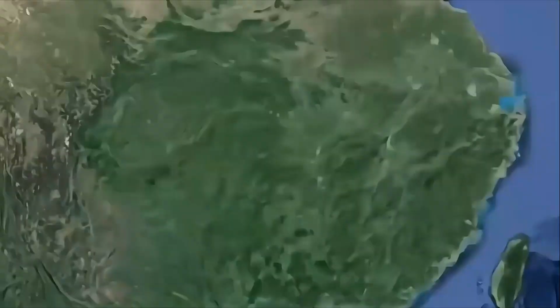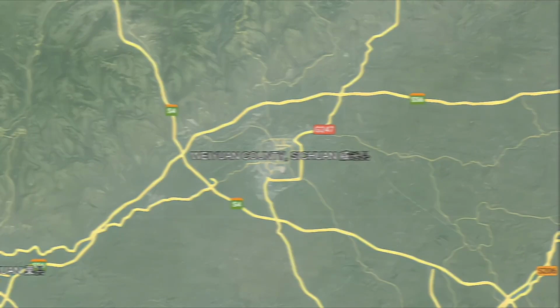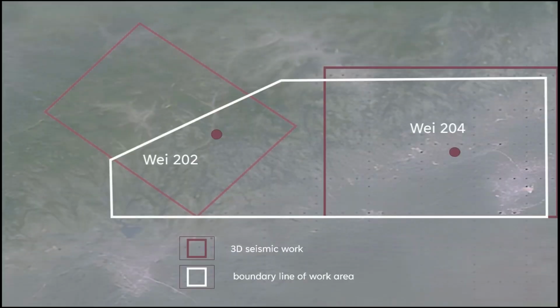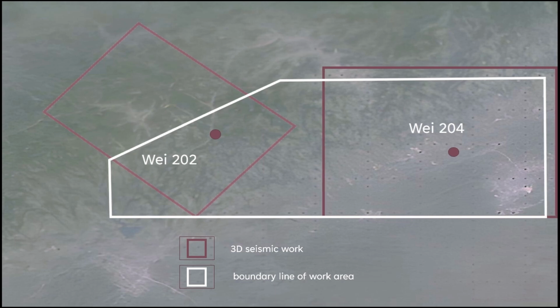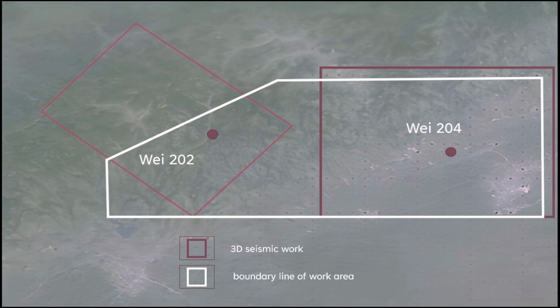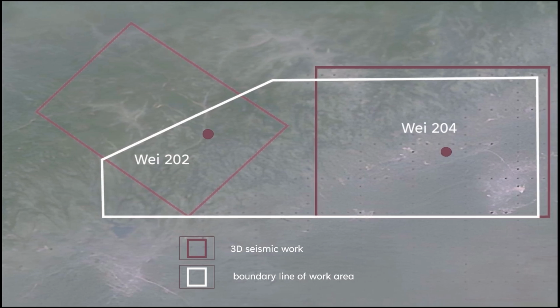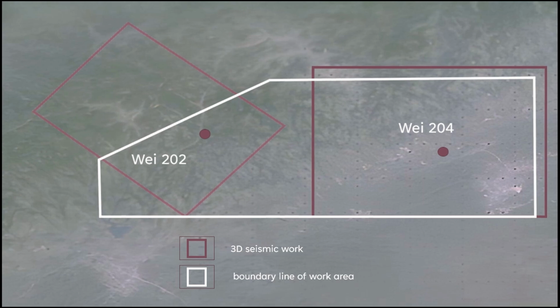Firstly, the overview of the study area. The Weiyuan Block is situated in China, Sichuan Province, Weiyuan County, Neijiang City. Structurally, it resides within the low and steep structural zone in the southwest of Sichuan Province. Within this block, two wells, Y202 and Y204, have been drilled, and three-dimensional seismic surveys have been conducted in the well area of Y202 and Y204.